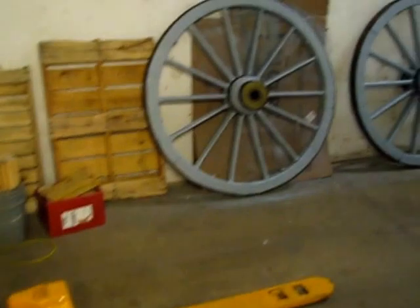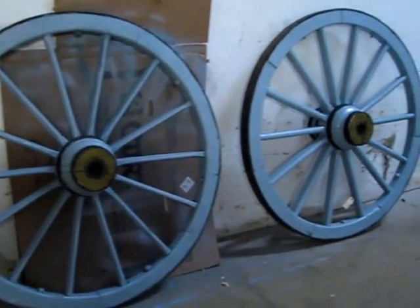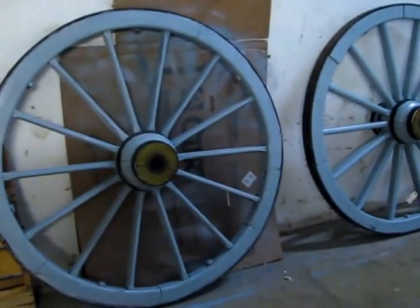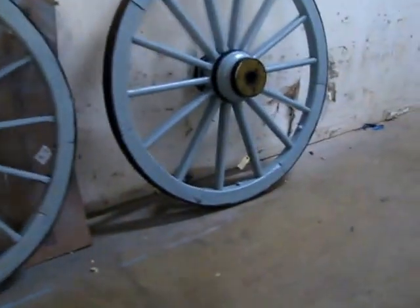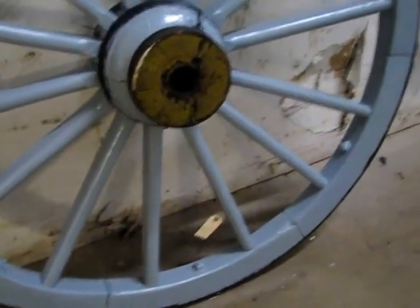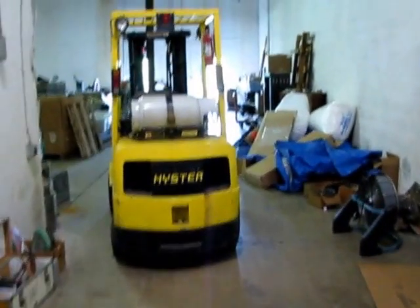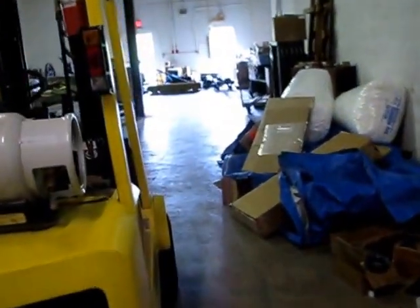Here are some of the first items going in. A couple of Civil War era cannon wheels. I think they're 60 inches or 5 feet tall. Very heavy. They've already got tags on them for the auction company. The auction's in October, and James D. Julia is the auctioneer. And they're going to sell all these cannons at auction in October.